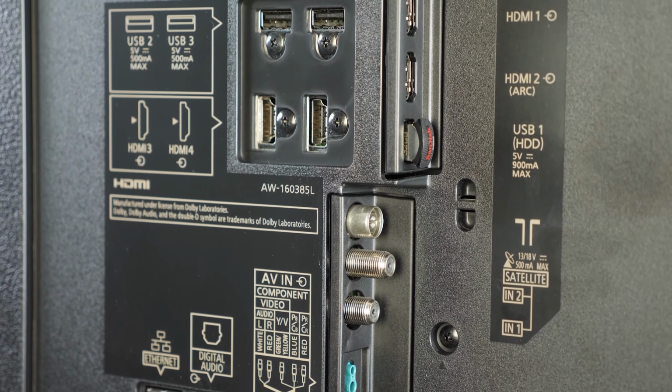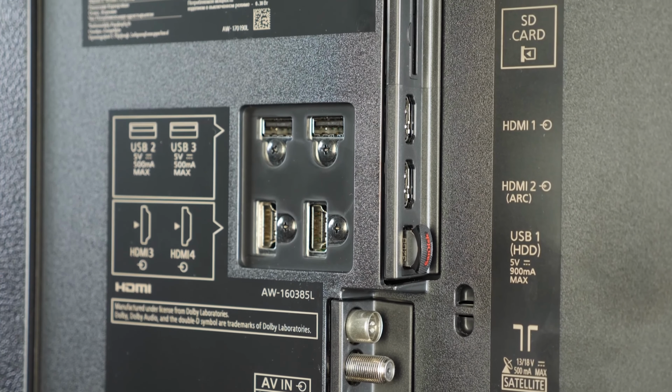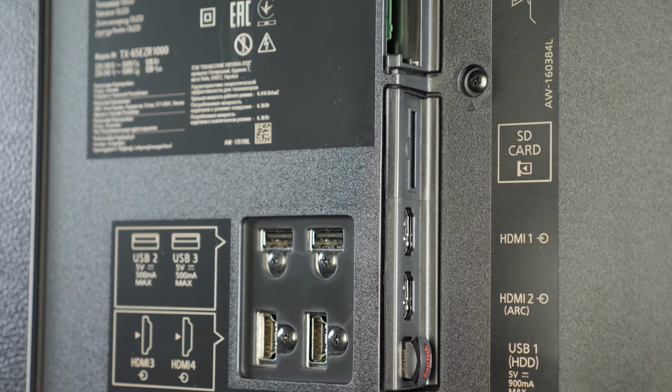Speaking of ports, think of everything you are going to connect to your future TV. Gaming consoles, external sound systems, maybe even a VCR if you feel like it. And make sure there are enough ports for all of it.